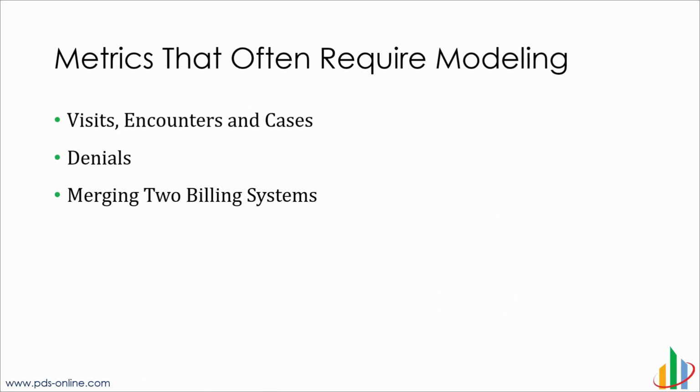And then when you're looking at maybe working with multiple billing systems, utilizing the star schema and the ability to join the data sets is what allows you to bring those into those visual dashboards and create the modeling and the visuals that your end users need to see.